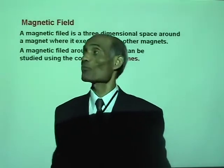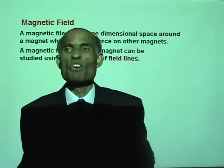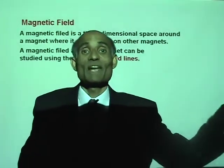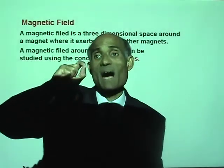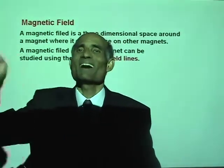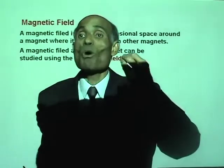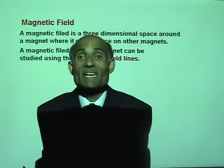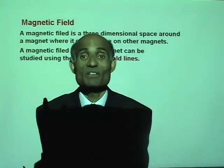A magnetic field around a magnet can be studied by using the concept of field lines. I'm sure you remember the concept of field lines we used in electricity. A field line in electricity is the path taken by a unit test charge. What is the unit test charge? In electricity, we use the unit test charge as a unit positive charge. In the same way, in magnetism, we need to take a test charge. What is going to be our test charge? Is it going to be a positive charge?